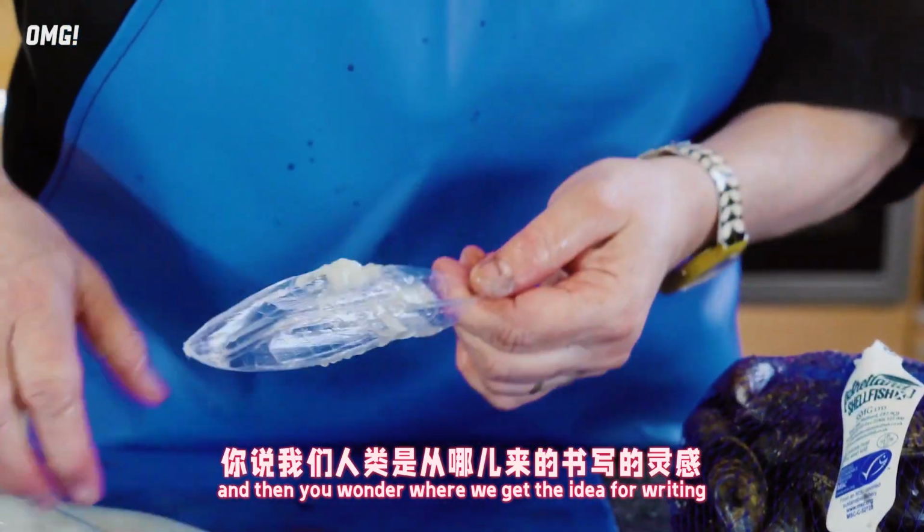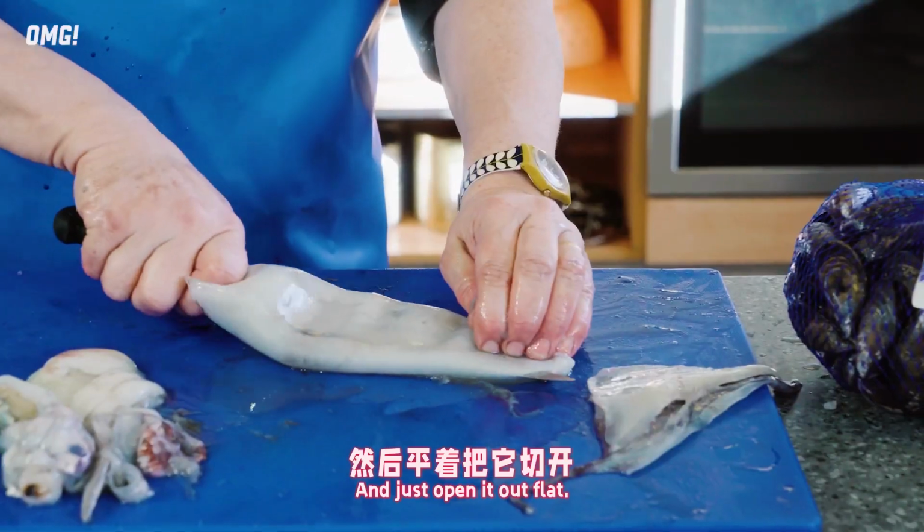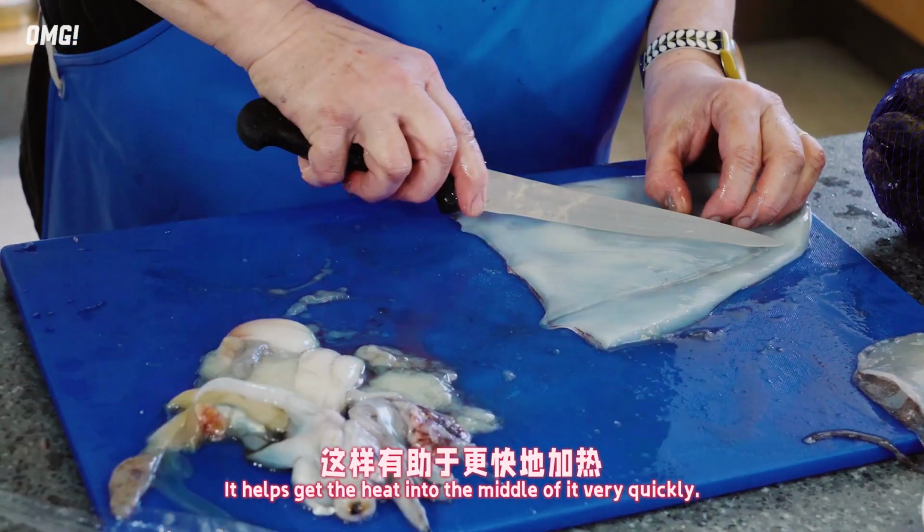And then you wonder where we get the idea for writing, because you've got the quill and you've got the ink. You just need to gut it and just open it out flat. Now, having done that, what I'm going to do is score it. It helps get the heat into the middle of it very quickly.